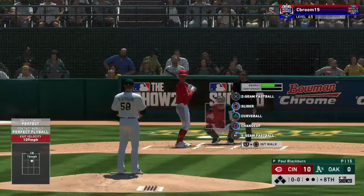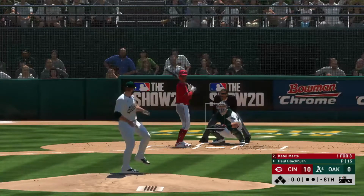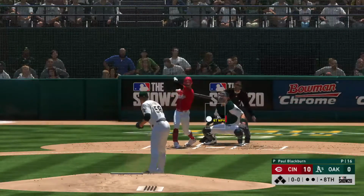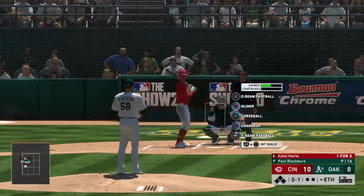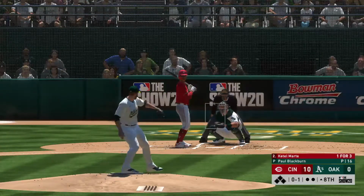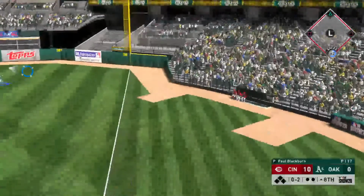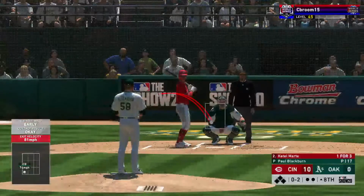The center fielder, number 4, Ketel Marte, now to the plate. Yes, he pops the first pitch foul behind the plate. He's got a hit in 3 at-bats to this point. Swing and a liner, but foul. No outs, nobody on.